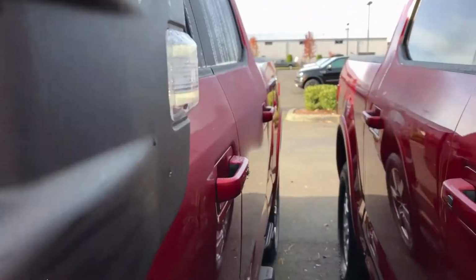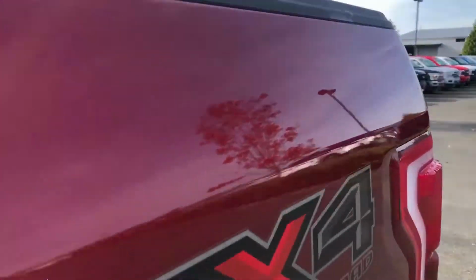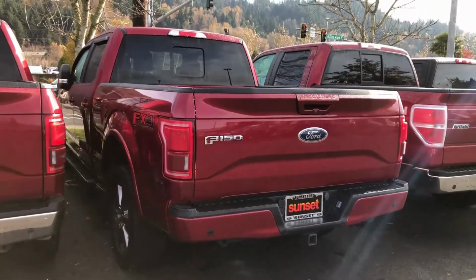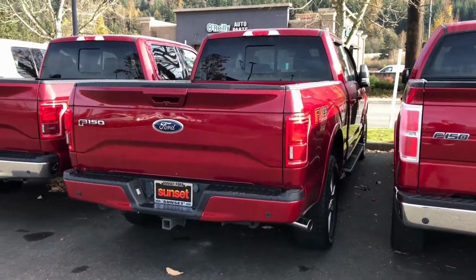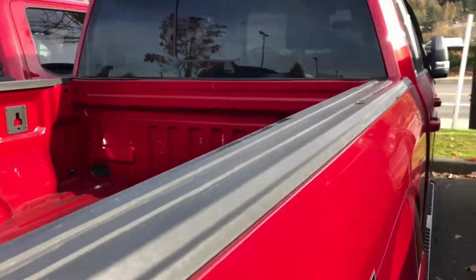Take notice of the exterior driver's side condition. There's no dings, no dents, no scratches. Absolutely flawless. This truck has had a 150-point vehicle inspection completed on it for peace of mind driving. Does come equipped with four-wheel drive, backup camera, Bluetooth capable, and of course has a clean Carfax history report. This is the FX4 Off-Road Edition package.